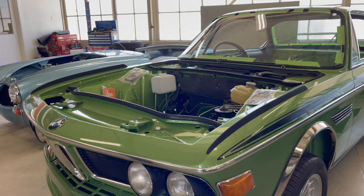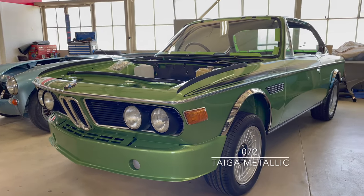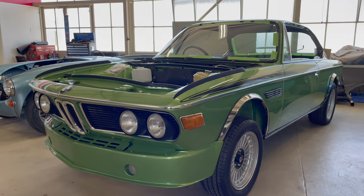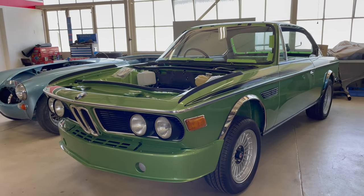CSL, that's a colour I haven't seen on this. That's the original colour. Original colour? Yep. Tell us what you've been doing to this one. Total restoration of everything.